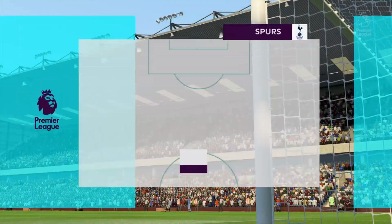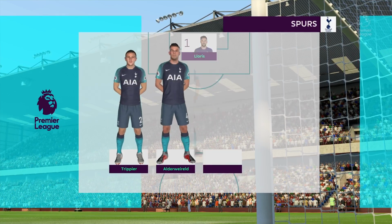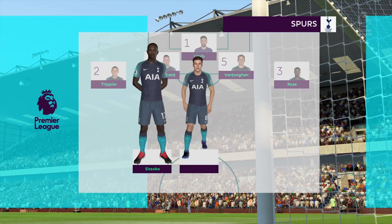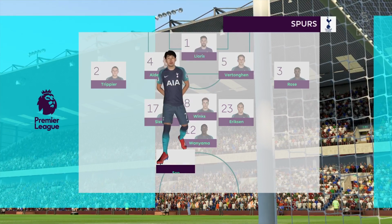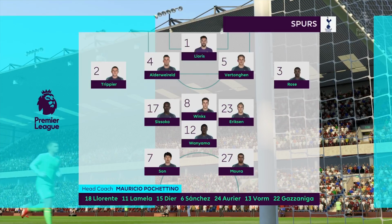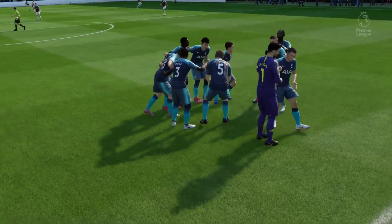This is today's Tottenham Hotspur team. Hugo Lloris starts in goal. Toby Alderweireld starts with Jan Vertonghen as the centre-backs. Christian Eriksen plays with Victor Wanyama in central midfield. And it's rounded off the team with these two strikers. Thank you. Enjoy the game.